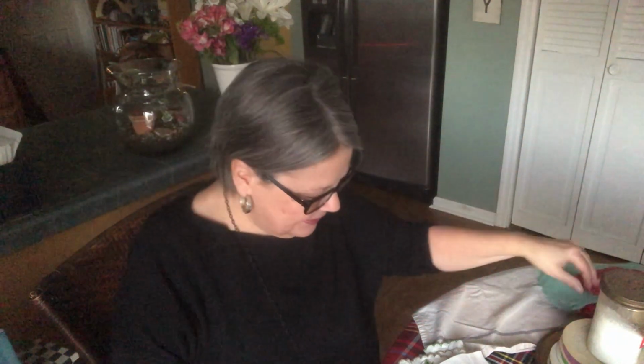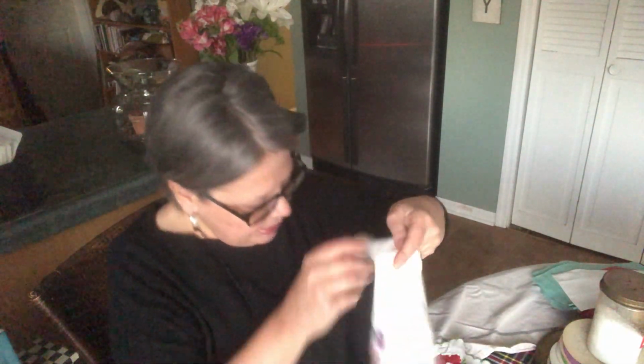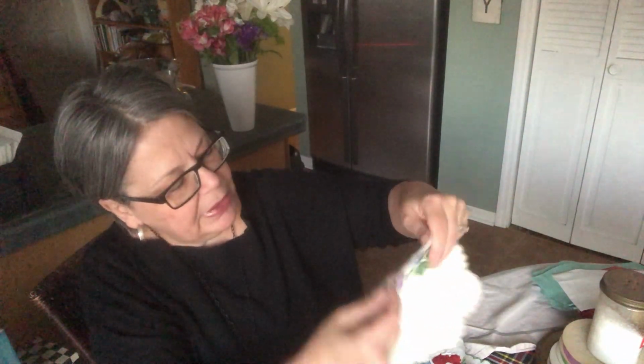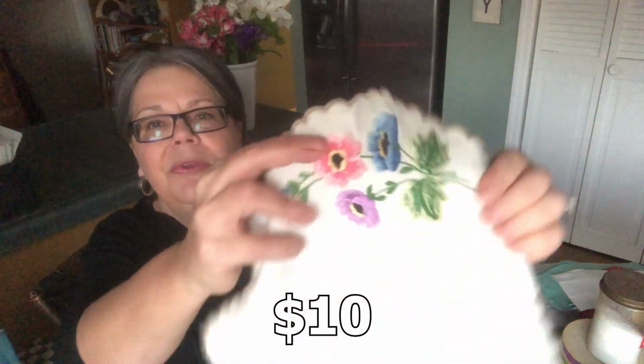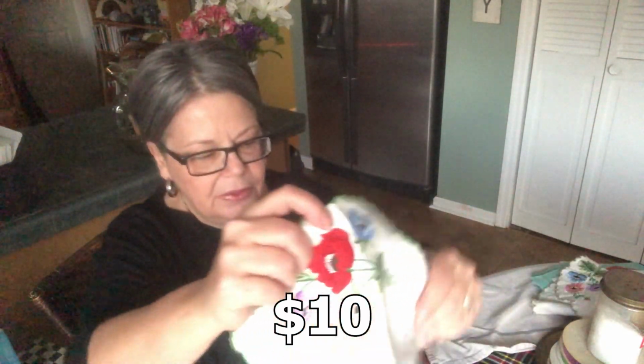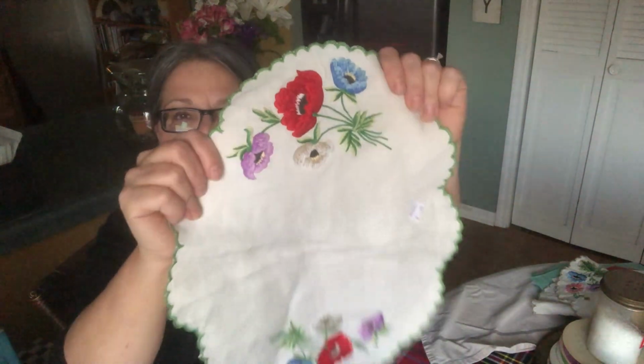Look at that. Isn't that interesting? Specifically for lipstick. And then this just made me think of a French grain sack with a red, turkey red embroidery on it. I thought that was very pretty. And then an oval doily with extremely beautiful work on it. There's one, and there's the second one. Still has its price tag on there. Isn't that pretty? Hopefully they would sell for about $10.